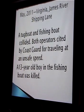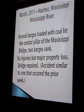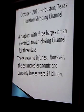May 2011, James River shipping lane. A young boy was killed. May 2011, New Orleans, Louisiana. Underway barge hits bridge, prohibiting car travel. No injuries, but vast damage. March 2011, Mississippi River, Mississippi. Several barges hit the Mississippi Bridge. 2 sank, no injuries, but vast damage.